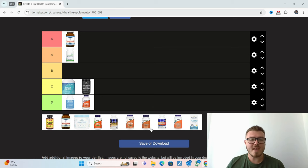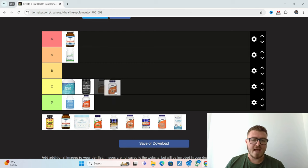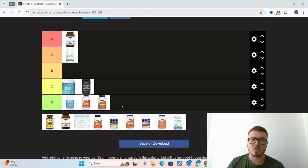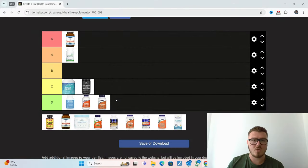So this means we kind of have to do L-glutamine as well now, because L-glutamine is tied in with this. And for very similar reasons, I kind of feel like this has to go D tier. I've never really spoken to someone and they're like, yeah, I took L-glutamine and it changed everything for me. I just haven't really seen it. And even if that was true, you can just get L-glutamine in broth. That's one of the highest amino acids that you have in broth.